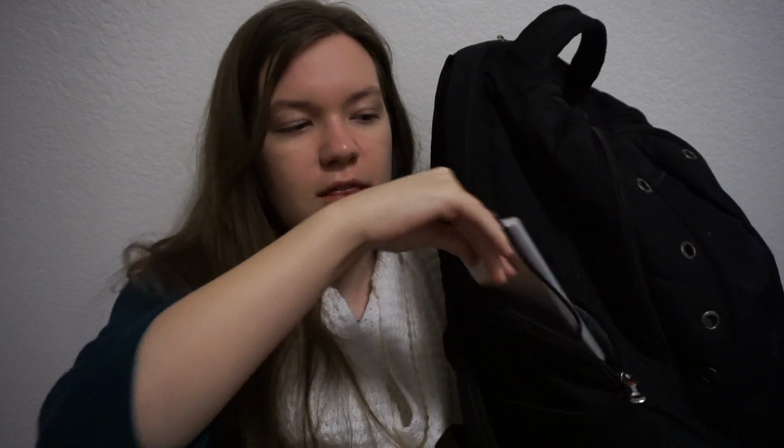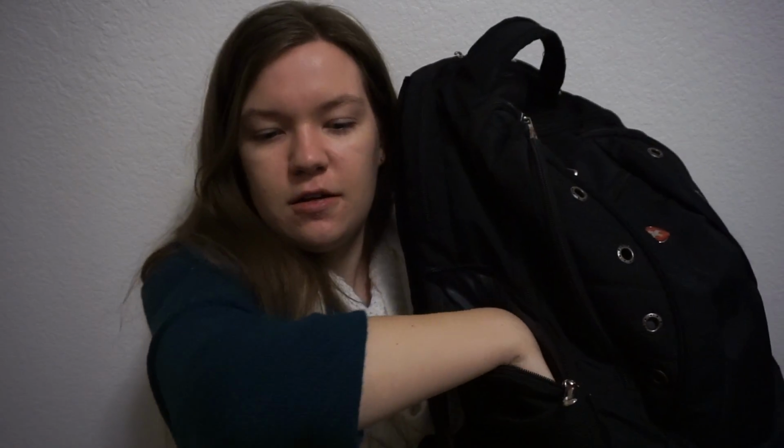And then the only things left for the pockets are on the side. I don't know if you'll be able to see this, because like I said, it's black, but there's a little water bottle pocket right here which doesn't have anything in it, and then another small zip pocket right here. On this side, the only thing I have in here is my portable battery pack. I think that's the only thing in there. Yes. And then on the other side, there's the same thing.